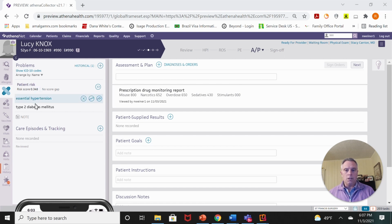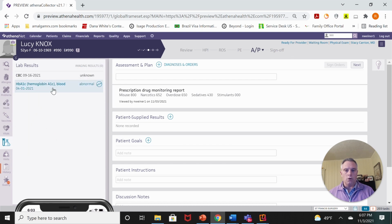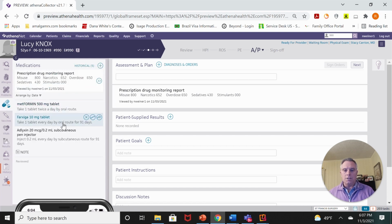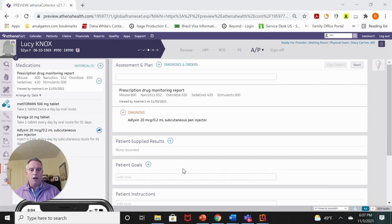When we're integrated, we can see everything about the patient. So this patient has diabetes and hypertension. We can see her current medication. She's on 3 diabetes meds. We can even see her latest lab results. So her last A1C was 9, or it was above target. What happens is when a provider adds anything to the order, that's where there's a handshake between Athena and Amalgam, and we have an opportunity to present the provider with decision support.